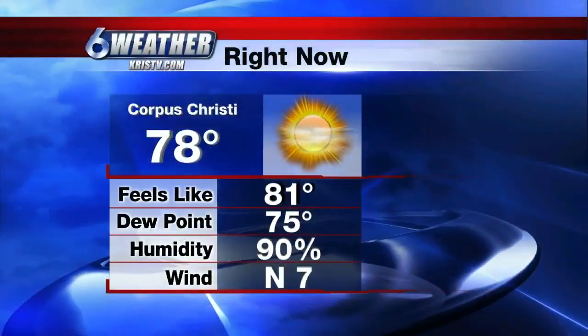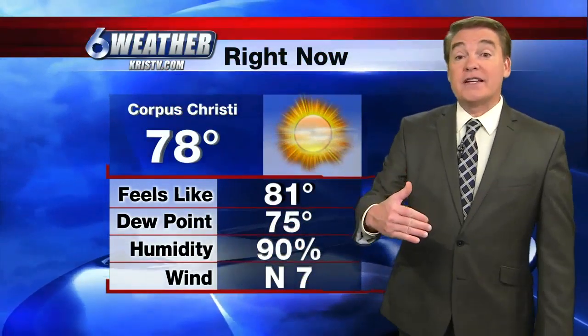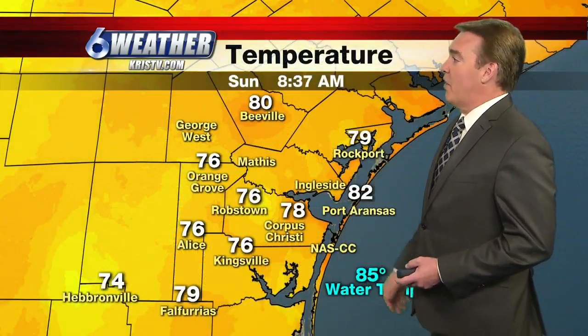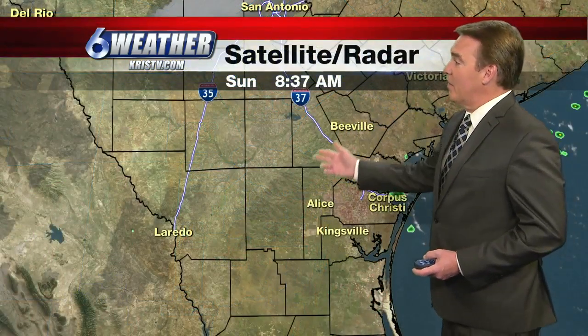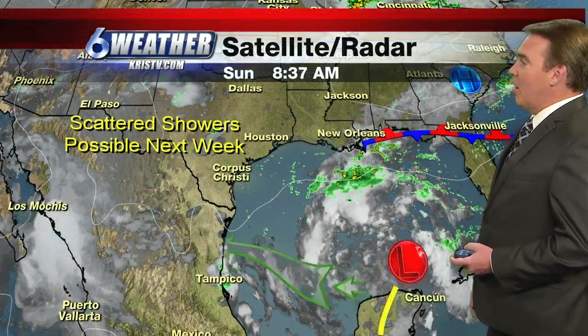Right now we're looking at 78 degrees. Winds are out of the north at 7 miles per hour, bringing in some of that drier air, and that's why we're going to see a little less activity as far as the rain. 79 in Rockport, 80 in Beeville, Alice at 76 degrees. You can see mostly clear skies out there, but there's where the few isolated showers are popping up.